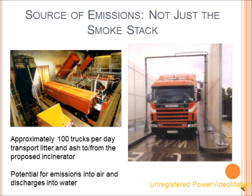Additionally, as you can see in the picture on the right, these trucks need to be washed after dumping off the litter with biodisinfectants. And so where that water is drained and where that wastewater goes can have an impact on surrounding communities.